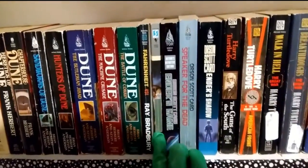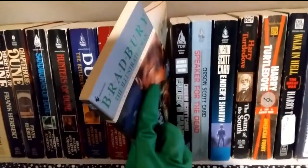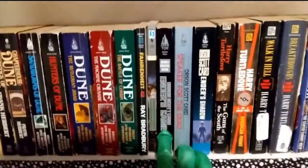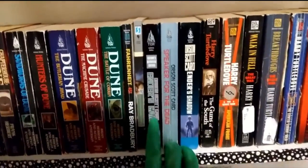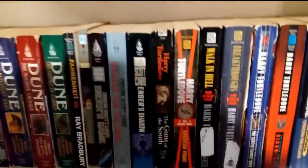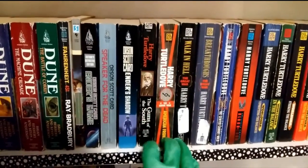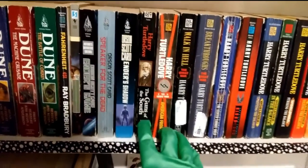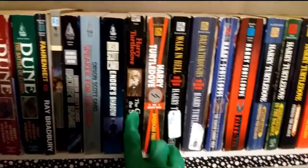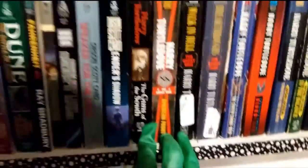Okay, more sci-fi. We got Fahrenheit 451 by Ray Bradbury, The Illustrated Man. This is a really cool short story series. It's about this guy's tattoos, and each has a story. Orson Scott Card, Ender's Game, Speaker for the Dead, and Ender's Shadow. Harry Turtledove's Guns of the South. This is a fun little short one. I did a book report on this once, and I didn't have to. It was just for extra credit, but I did spice it up in English teacher's class back in high school. She was getting quite a laugh out of it.